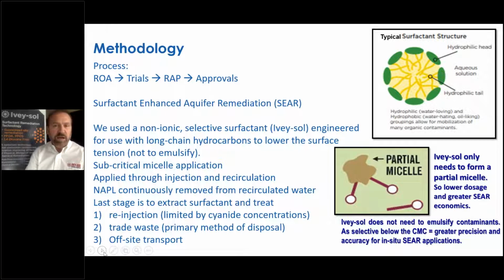We talked before about how the IVSOL works. The key takeaway here is we work below the CMC, we can target the contaminants, and that was well known by the client. But the key thing we did was really fun is, as we were applying it, we were seeing how the patient was responding. We used that kind of terminology. Let's try something and see how the site responds. Let's try it. And we were tweaking.